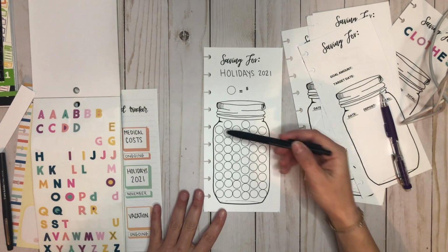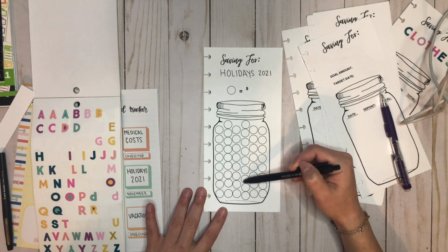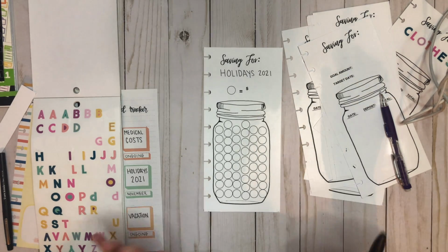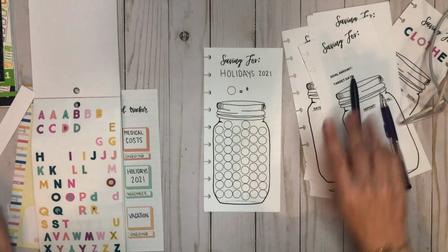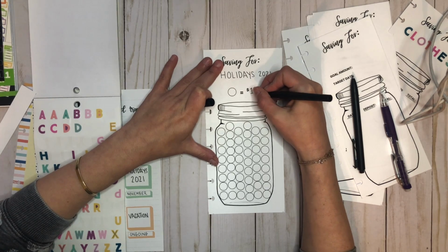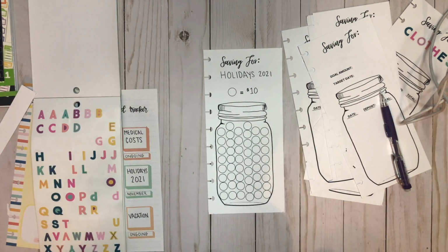So I think there are 50 circles here. Let me see. 1, 2, 6, 7, 8. Yes, there are 50. Okay, so 50. So each circle will be worth $10, right? 10 times, yeah. Okay, math's not my strong suit, which is where budgeting can get kind of messy for me. So each circle is worth $10, and I am starting with, oh my goodness, what am I starting with? I'm starting with 100, so that just means I need to fill in 10.